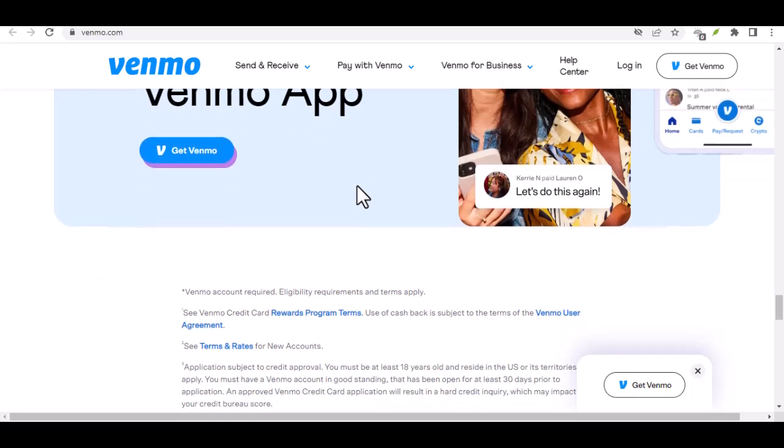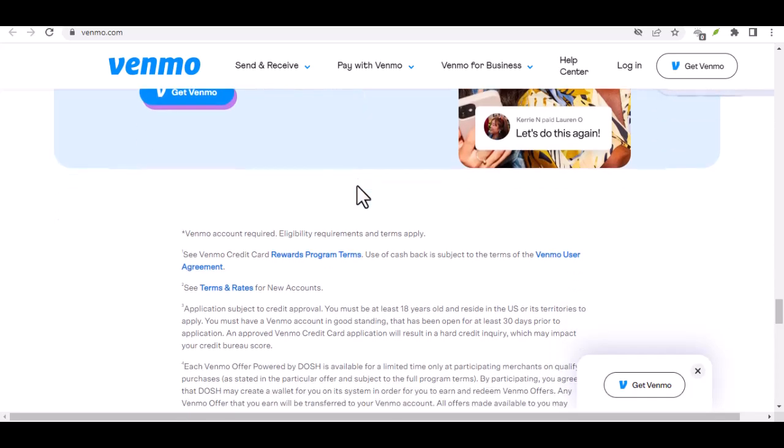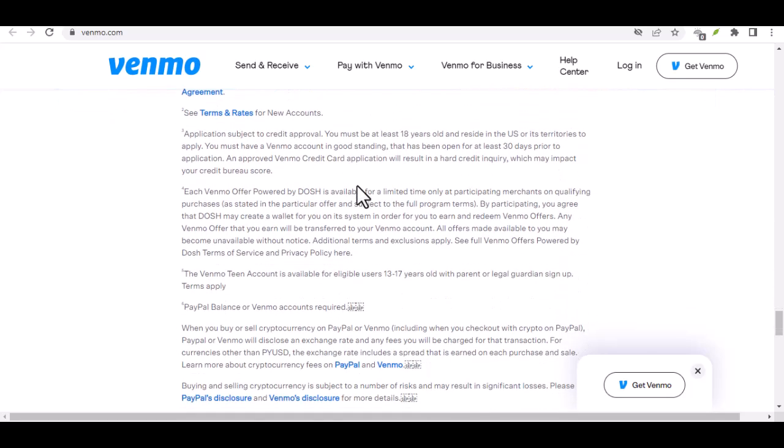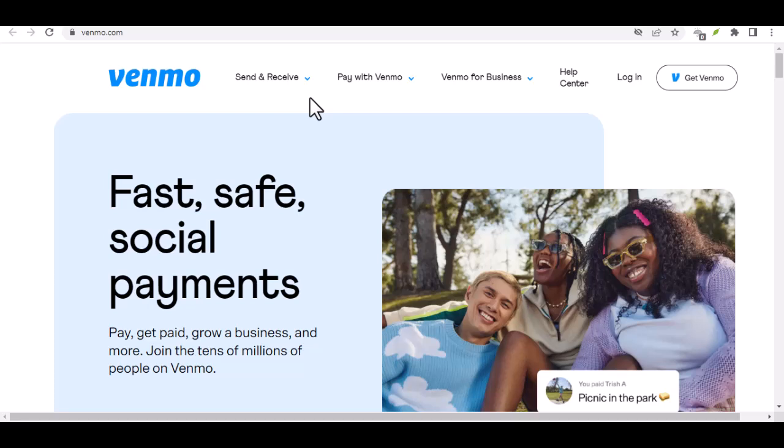Just use Venmo if you're only looking to send money to friends and family within the U.S., and they're comfortable using Venmo. This might be the simplest solution. After all, it's what Venmo was designed for.